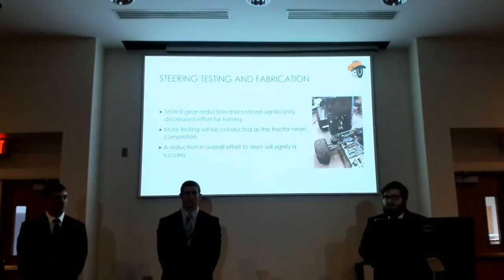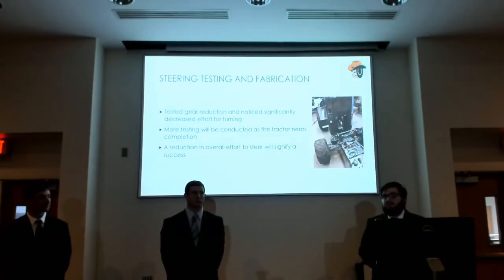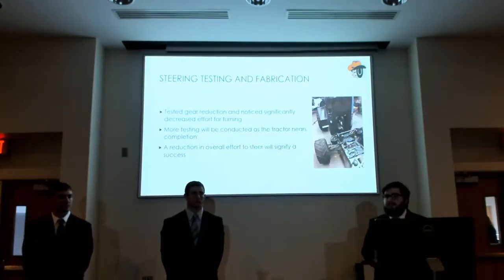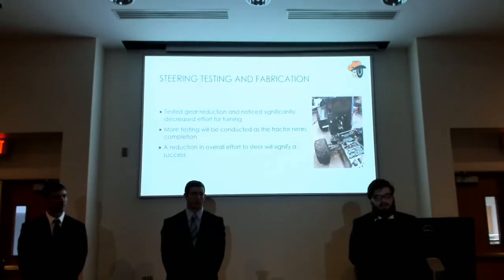As the tractor nears completion, we will get some test pulls in. We will also see how well it handles under pulling conditions, as well as just driving around an open field. And we reached our design goal of reducing the overall steering effort of the tractor.